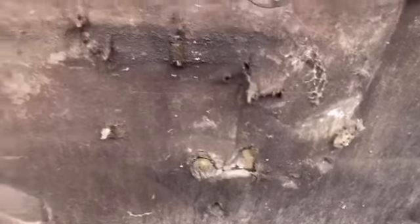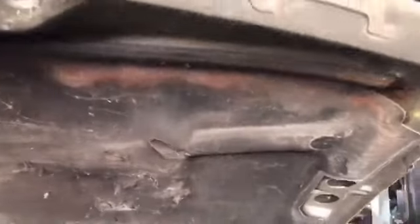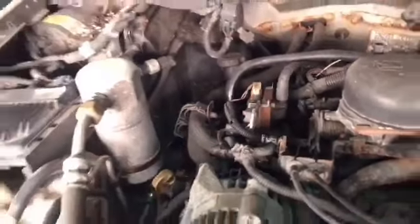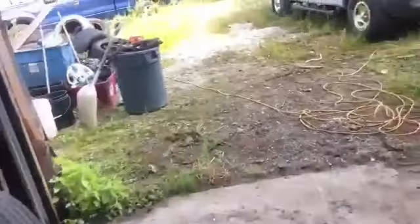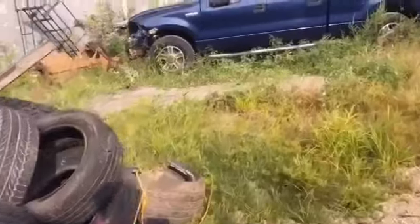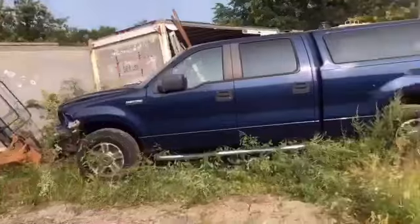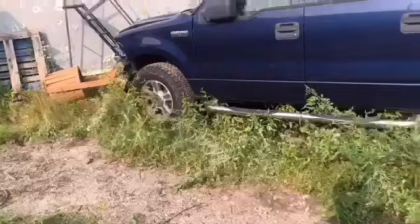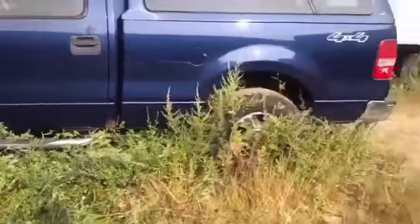The mice have nibbled away a little bit, but not much at the insulation. They don't really, the older GM cars, they don't nibble on the wiring. You get a newer car, though, and there's something tasty about the wiring. Newer meaning like that's a 2007, so it doesn't seem like the animals find it very tasty.